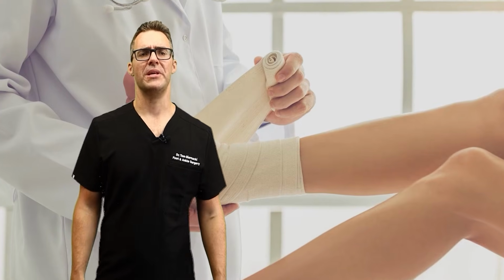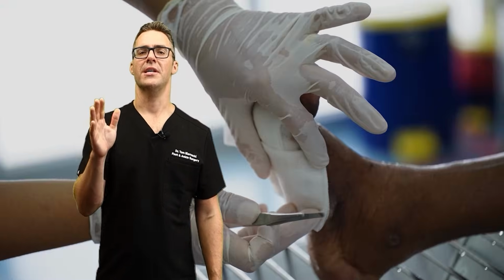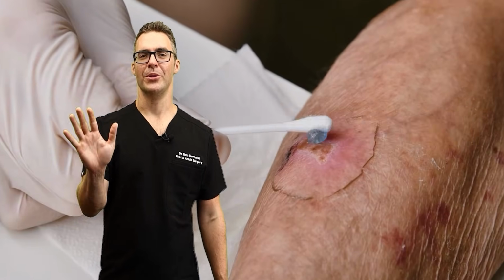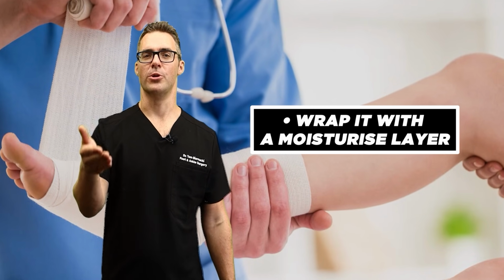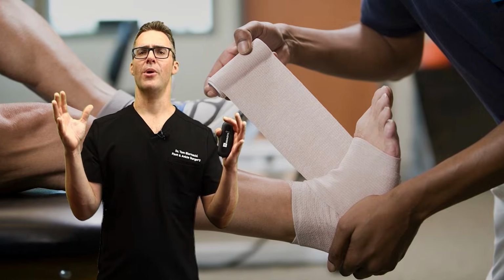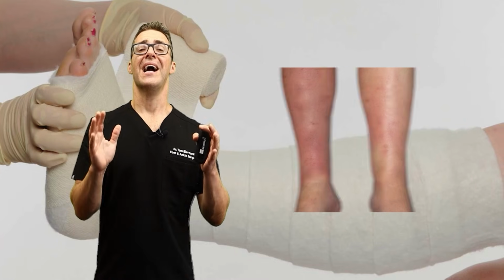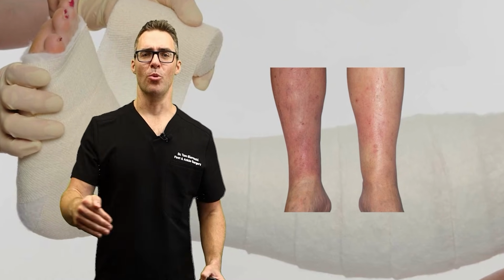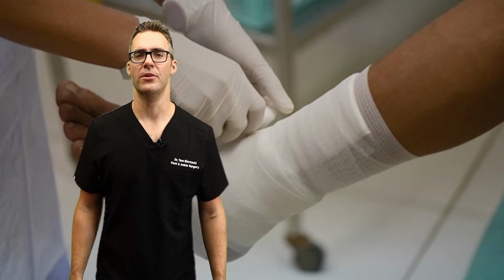In the office, I use something called an Unna boot. This is a zinc oxide moisturizing layer. So essentially, I'll clean up the wound, spray it, put medication on it, put the proper dressing on it, and I'll wrap it with a moisturized layer all the way from your toes up to your leg. People right away, their legs shrink down to like half the size. They feel a lot better. People who have had this wound for years, within a couple weeks, it starts closing down like 50%. It's crazy how rapid the results are.